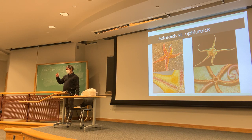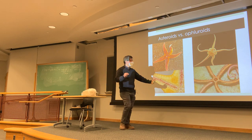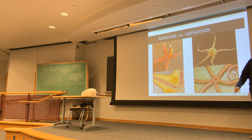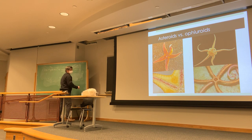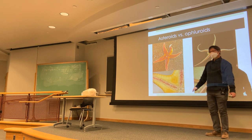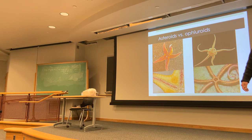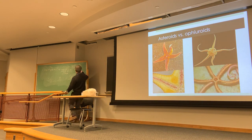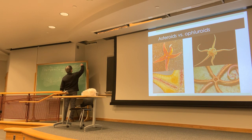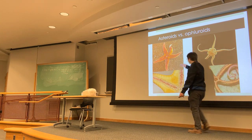What else? Now that we're on the digestive system, let's tackle this completely. What else can we say about the digestive system? We don't have the internal anatomy shown here, but where is the stomach in these beasts? In the central region. So it's restricted to the central disc region of the body. Where's the stomach in asteroids? Doesn't it exist in that central cavity, but then also extend into the arm? Exactly. So it occurs in the central disc as well as into the arms. If we did a cross section of this arm on an ophiuroid, no stomach. If you did a cross section of this arm on an asteroid, stomachs.